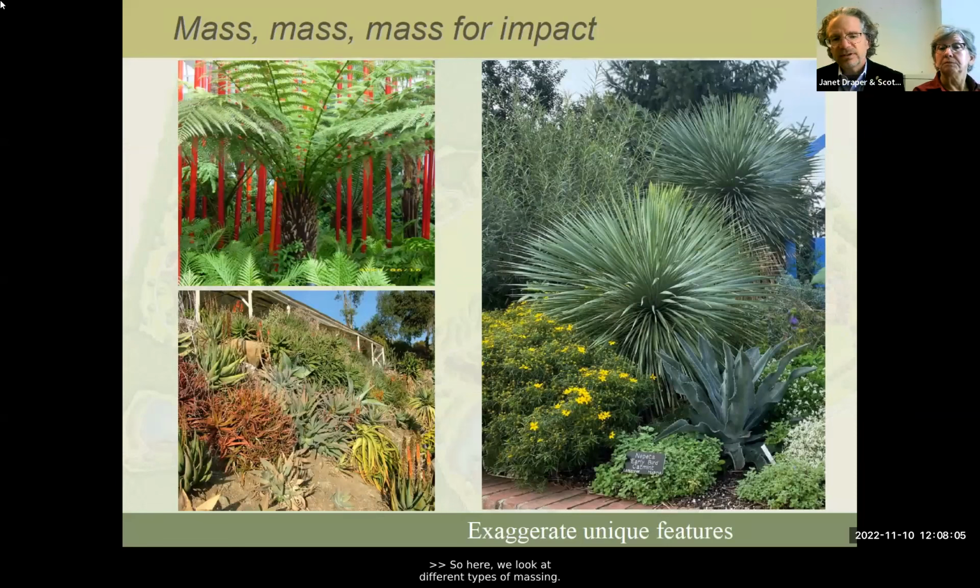So here we look at different types of massing. So in the lower left-hand slide, these are a bunch of different aloes that are planted on a slope side. This is actually in a garden outside of San Diego, California. So you can see a mass, that's the same kind of plant, but different varieties of the same plant. Again, the top left slide, those are all ferns. Now there's two different types of ferns there, right? There's a tree fern, which I don't know, is that technically considered a fern? No, it's not technically, but let's call it a fern. But it fundamentally looks like a big fern. And so by using the scale differential, but still massing it, you create a pretty powerful scene. And it's basically the same plant.